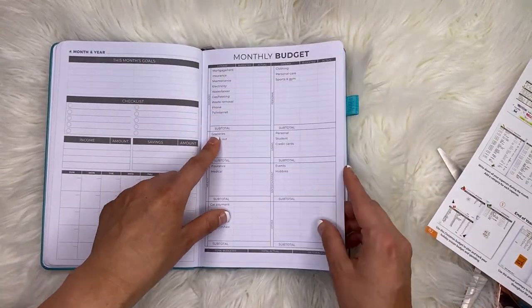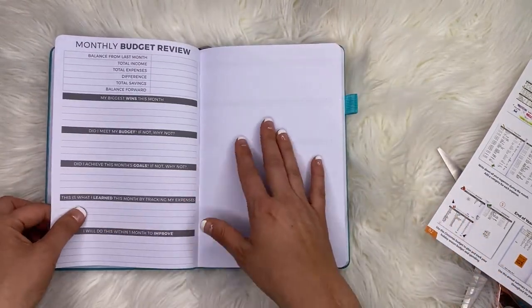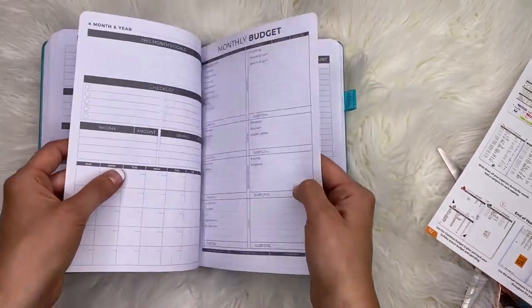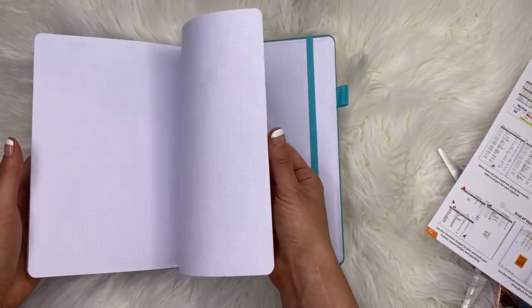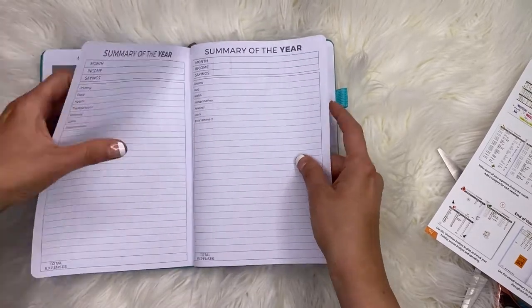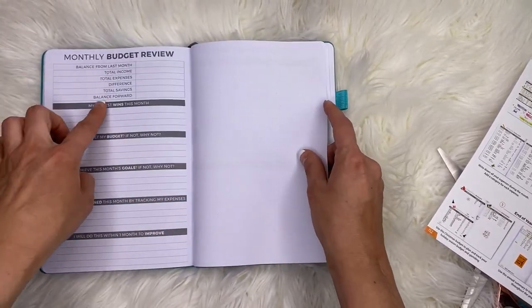Monthly budget. So they are trying to guess some categories for you here. The other one did not. And then expense tracker. And again, I think this just rinse and repeats every month. It does. So this must be 12 months and then you're done. You get some blank pages at the end. Do they have a monthly review? Oh no, they have a, oh, they do have a Christmas budget. Okay, so you get a monthly budget review.